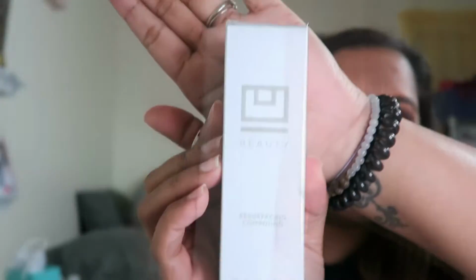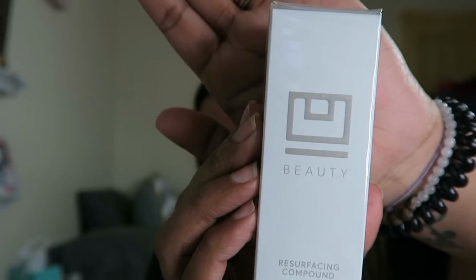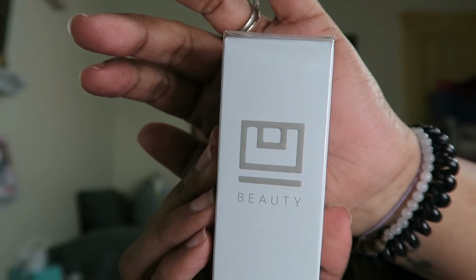So this is a beauty resurfacing compound, and this retails for $148. What the heck does it do? Well, I guess it's just to help resurface your face. You apply one pump in the morning and night. I'm not even really sure what it's for. This lady said she's dealt with hyperpigmentation for a long time and her pimples, so it seems like a clarifying kind of product, so we can try it and see what happens with it. Alright, so that's one product.